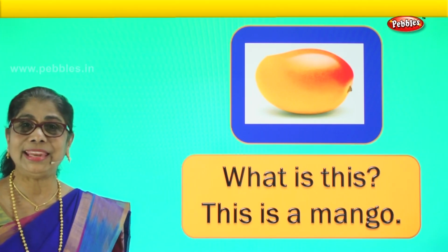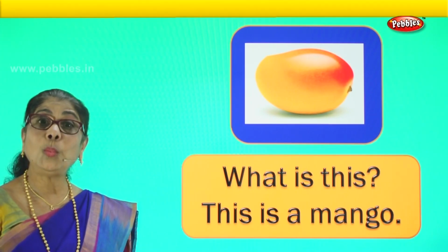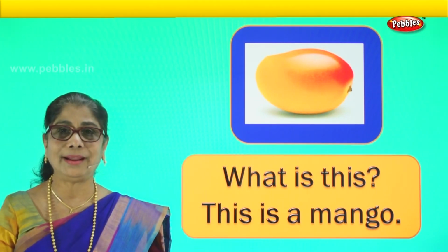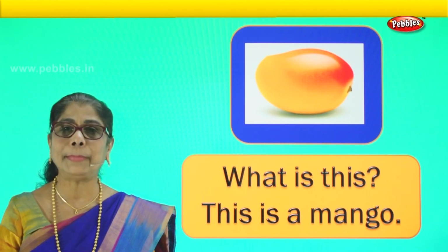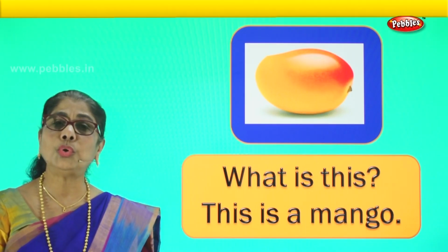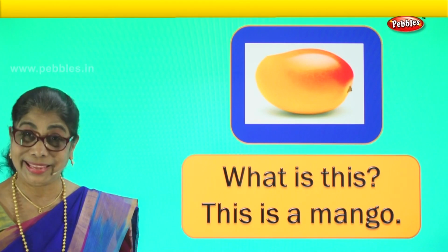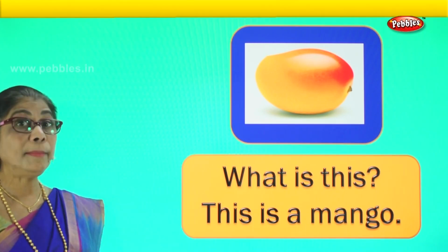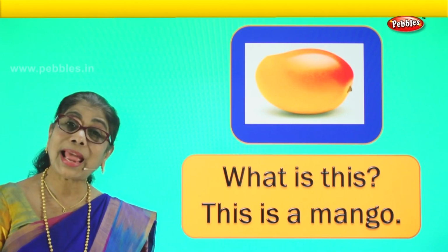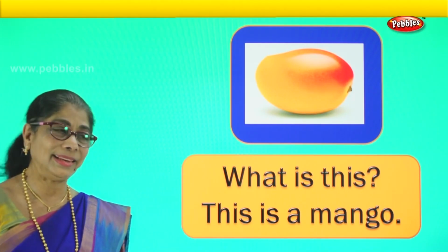Mango is green in color. When it ripens, it becomes yellowish red color. It comes in bunches. Where does the mango grow? The mango grows on a mango tree.